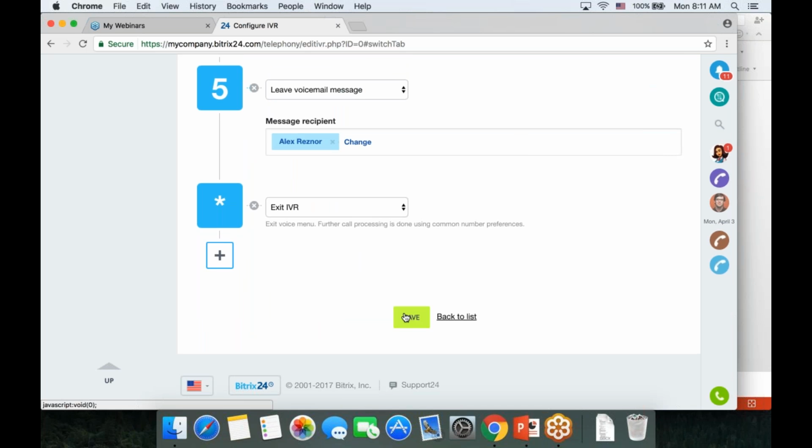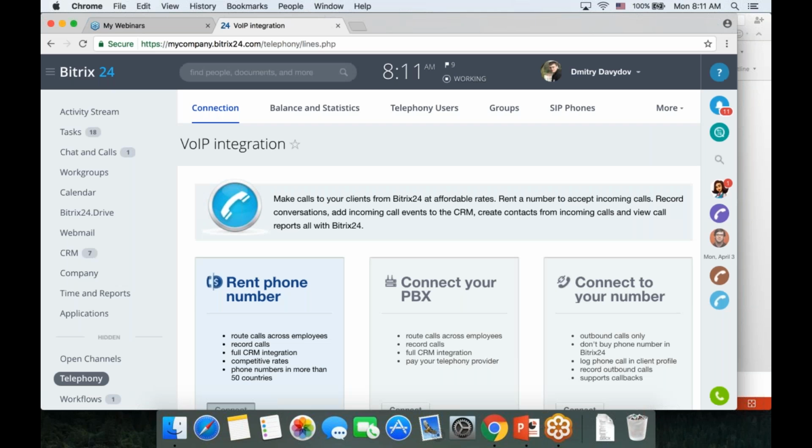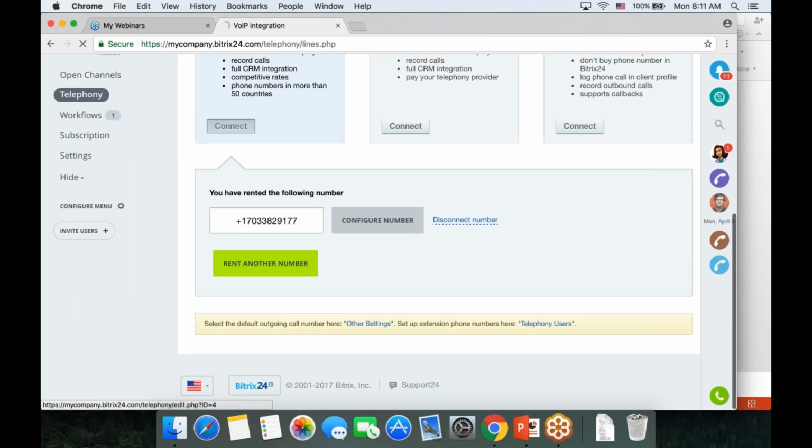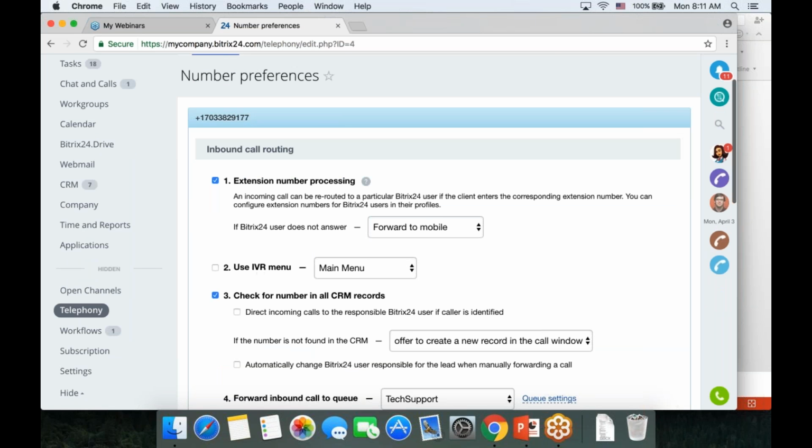So after I click save, I have added another IVR menu, and if I go back to the phone number, I can attach the IVR that I've created for this number.